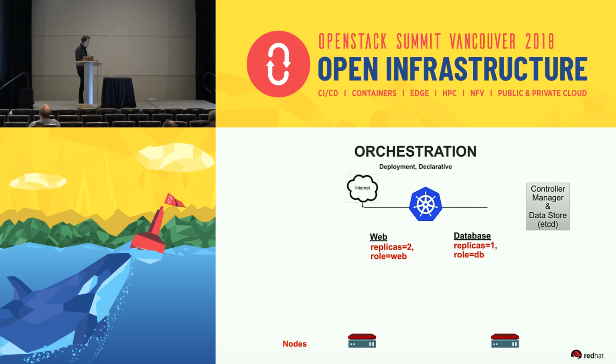But from a general perspective in Kubernetes, some of the capabilities it provides is the ability to orchestrate your microservice-based application. And so in this case, if I want to deploy a web server with two instances front-ending a database with one instance, I can define that. And then Kubernetes is a declarative engine. It'll actually perform and make sure that you always have two web servers and one database in this case.